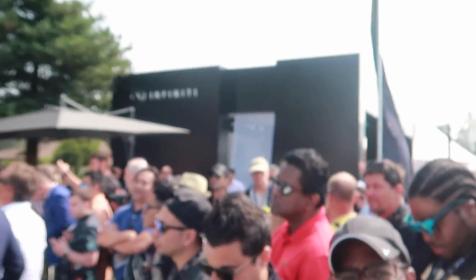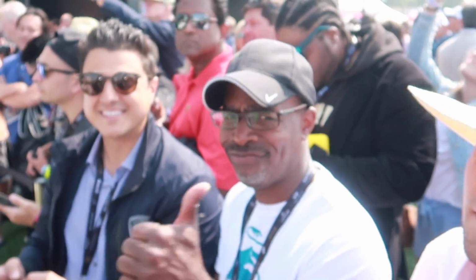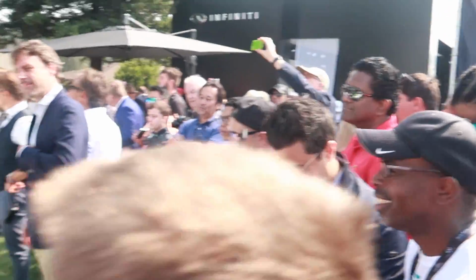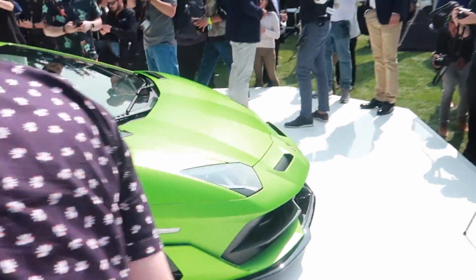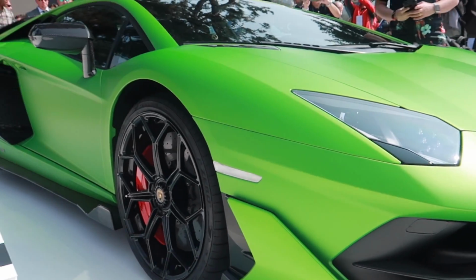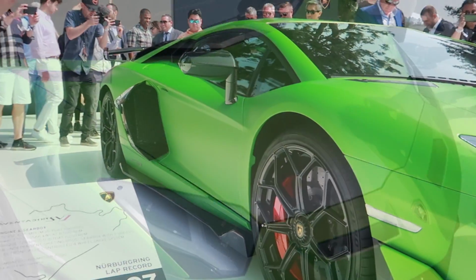So there it is. What do you guys think of the new Aventador SVJ? So Doc, first impressions. What's up, buddy? Good, man. All right, so we're on the podium, finally. Let's take a close-up look of the SVJ.